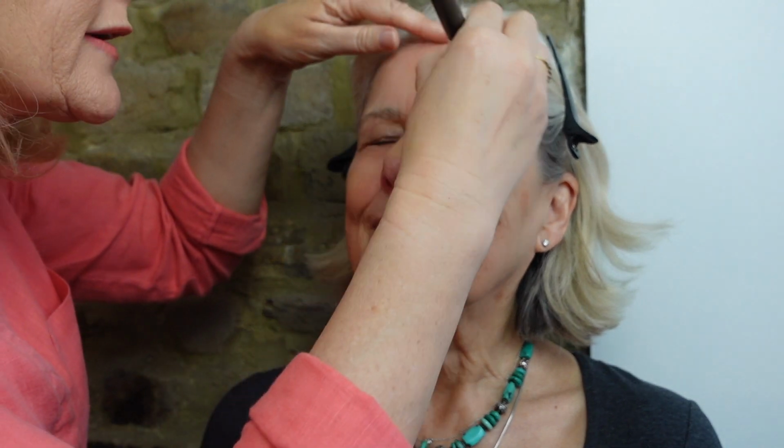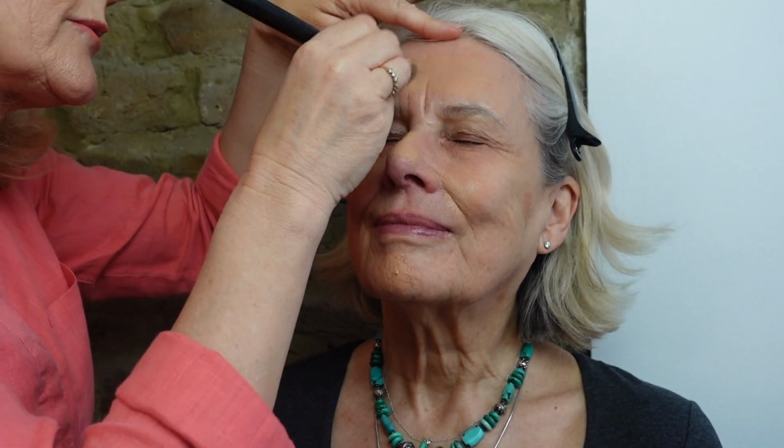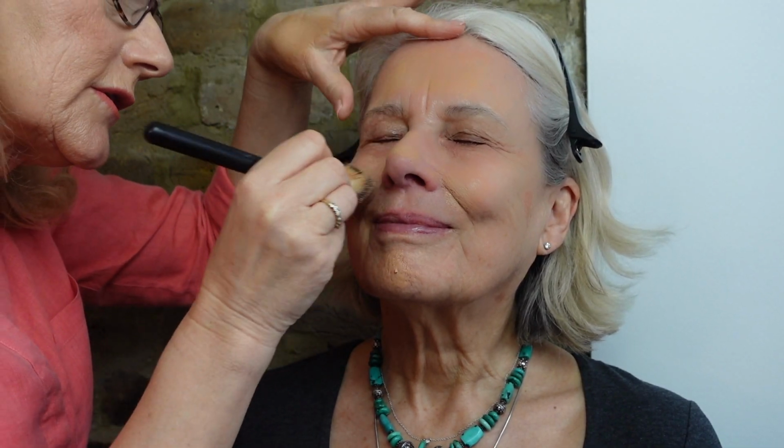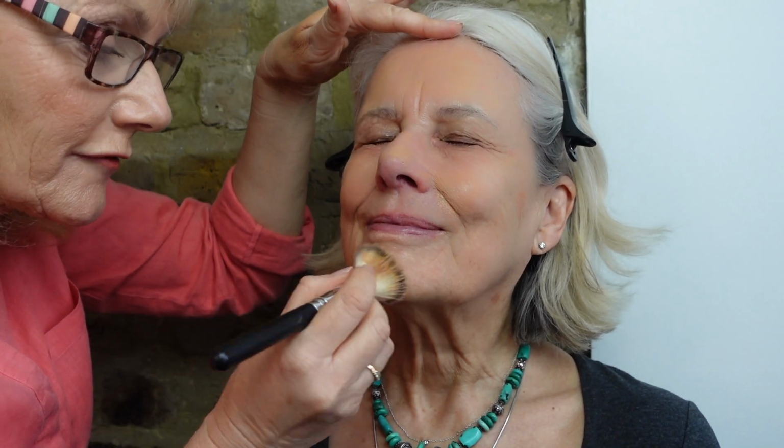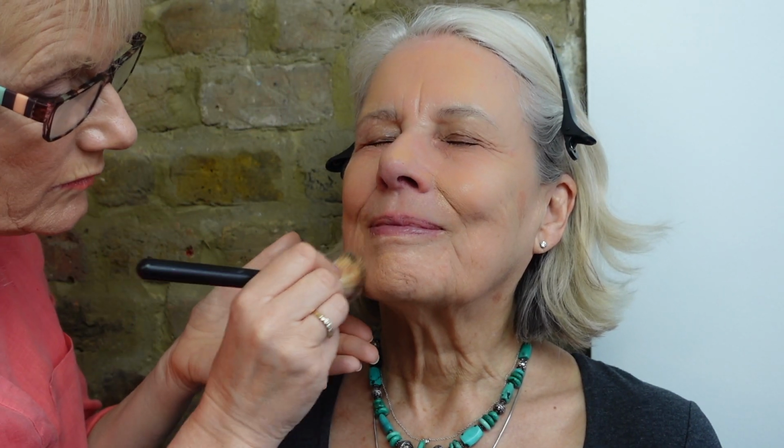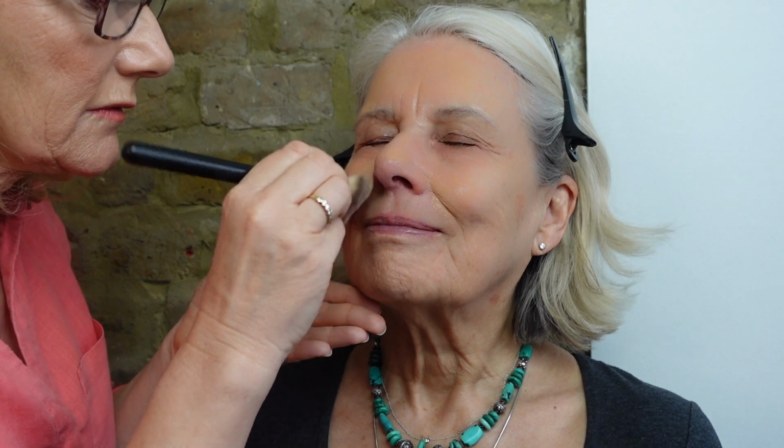You can put it on with your fingers, or you can do what I'm doing and put it on with a brush. If you put it on with fingers, I would still recommend, if you have got the brush, it's really nice to buff it in with the brush. This gives a lovely coverage.